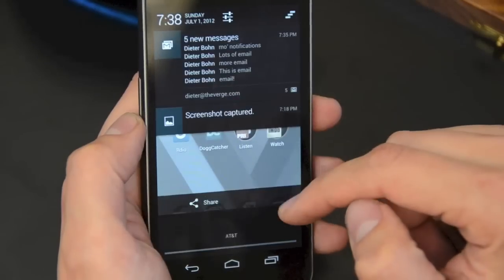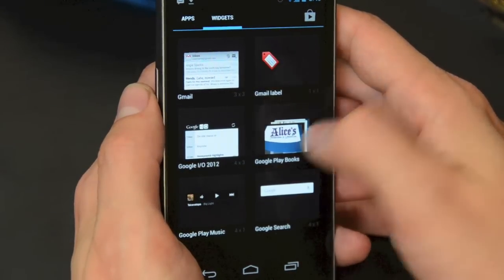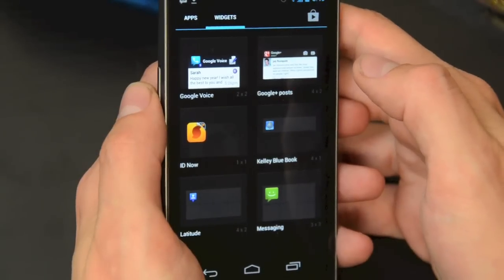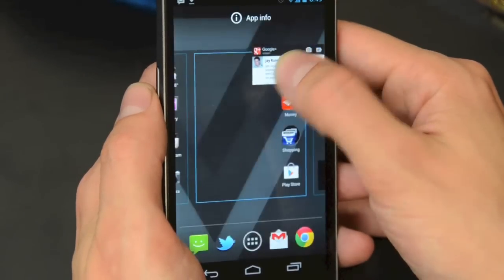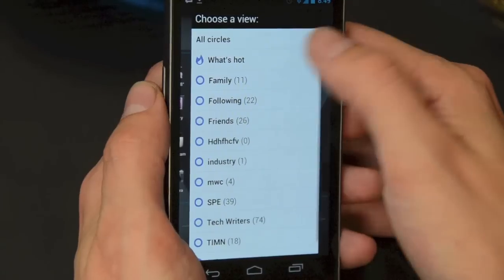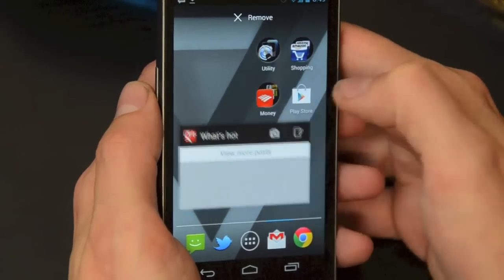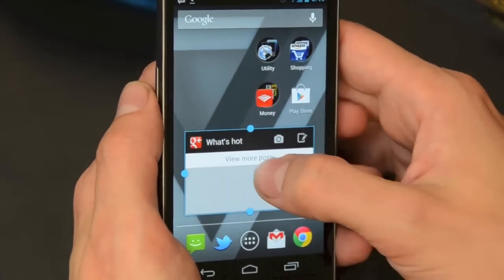The home screen on Jelly Bean has been very slightly updated. When you try and put a widget on a screen, it will automatically shift around the other stuff on that screen to make space for the widget. And if the widget resizes, it will also automatically resize the widget. You can also push icons around in the same way, and you can just swipe up to dismiss it instead of dragging it.